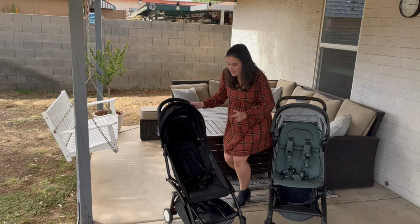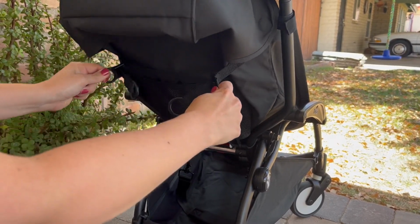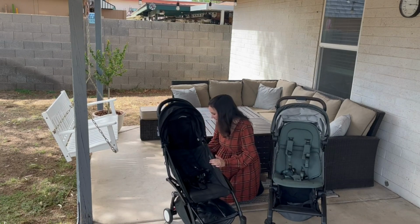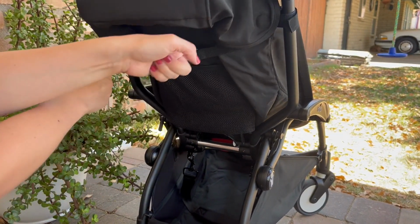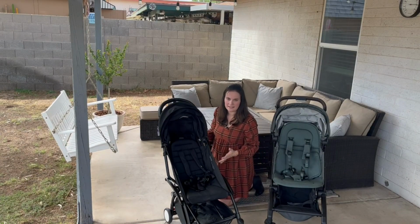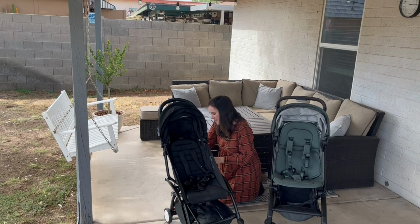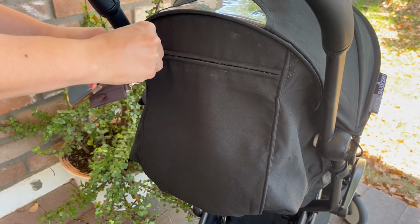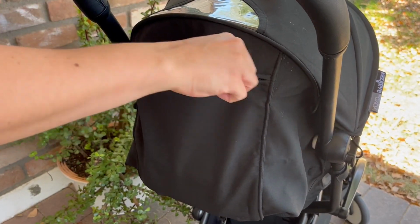Moving to the recline, the Yo-Yo has these 2 strings on the back, which you can pull and adjust, and you can see it has not a full flat recline, but a decent one. And then you just kind of play with these straps and pull them tight. Again, it feels like an older mechanism. You're not seeing this as much on newer strollers as you did back then. But the thing that I do like about the Yo-Yo is it has a nice pocket behind the seat here and another mesh pocket down here as well, which is really nice.